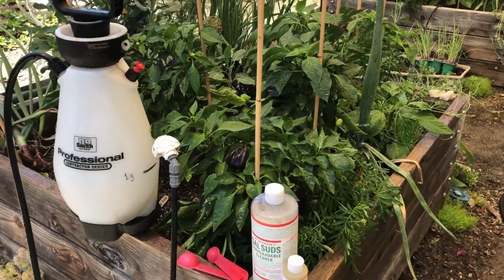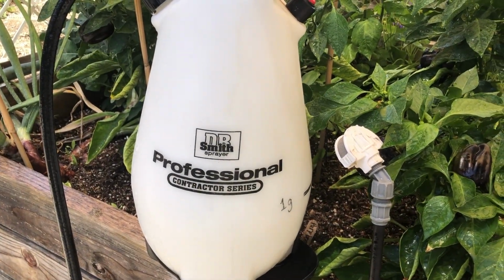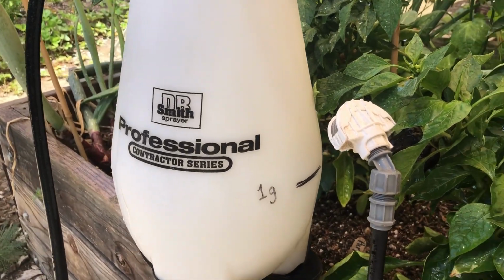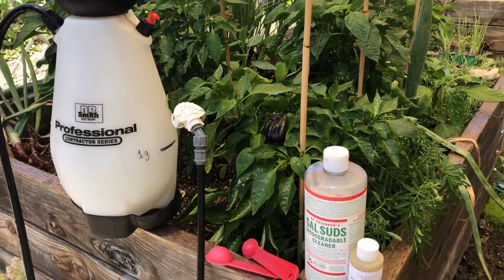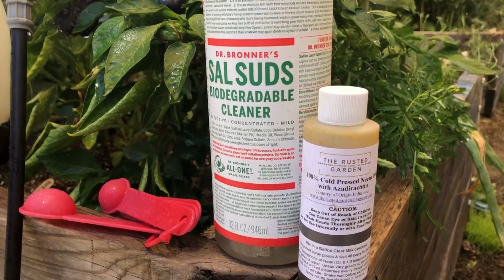All right, here we are. We are using the Dr. Smith sprayer contractor series. I have it marked for a gallon. This is a 2-gallon sprayer, but I'm mixing up small batches usually, so don't need to waste the soap or the neem oil, especially the neem oil.